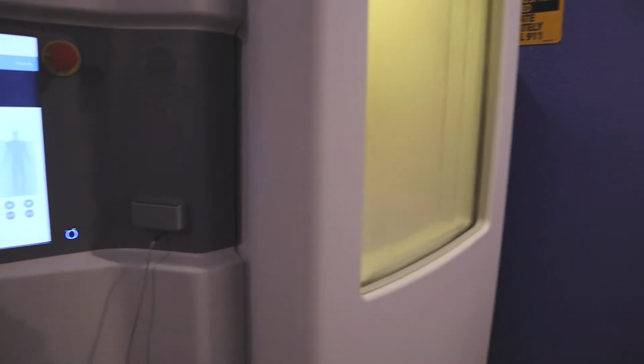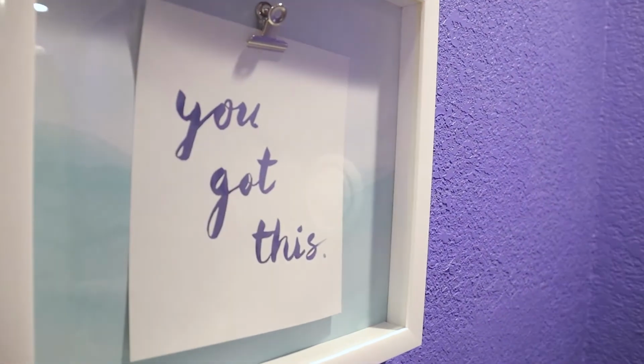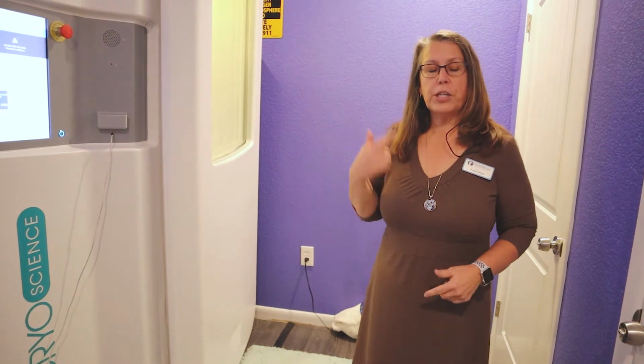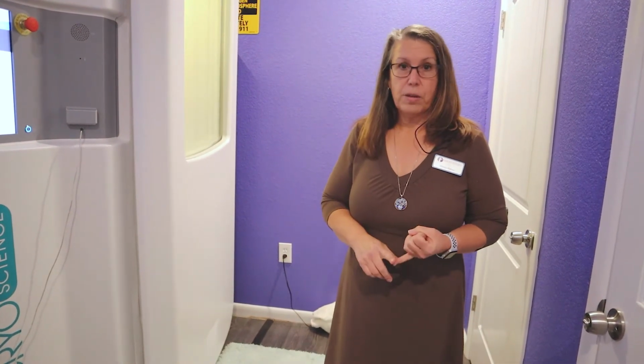So you can follow her time and temperature right here. So let me explain to you what's happening while she's in there. The process of cryotherapy is it's dropping your skin temperature very quickly, 40 to 50 degrees. That triggers your brain into thinking you're going into hypothermia. At that point, everything is rushing to your core to protect your core. Your anti-inflammatory responses kick in, and so they're going to find inflammation throughout your body. Your blood gets oxygenated. Nutrients and enzymes that are naturally produced are going to flood that area.